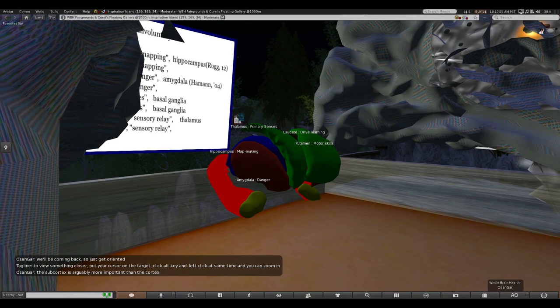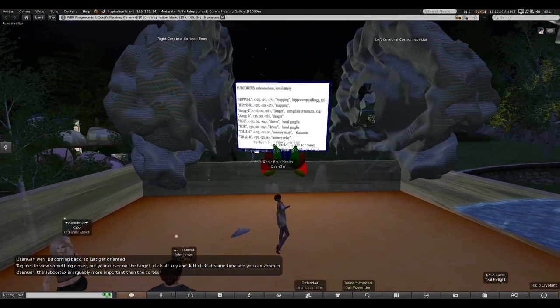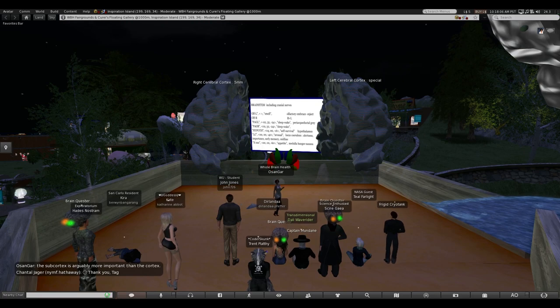To view something closer, put your cursor on the target, hold the Alt key and left click. At the same time, you can zoom in. The subcortex is arguably more important than the cortex.